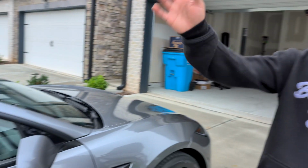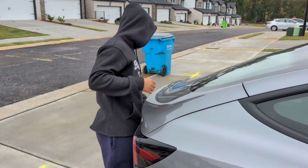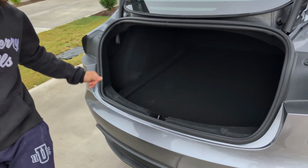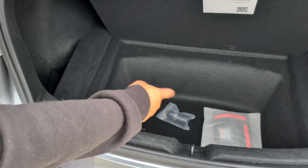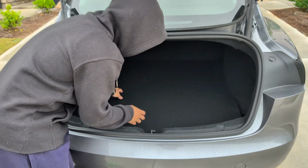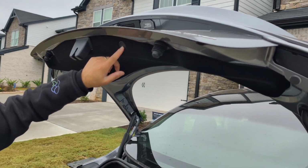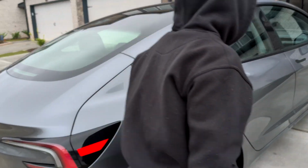Cool things that this actual Model 3 has. Of course, it has the rear trunk, which we'll open up here so you guys can see. So it goes up, and as you can see, there's a lot of actual trunk space back here. And then you have here your front license plate as well as an adapter that comes with it for an actual Tesla charger. You also have a button here, so when you push it, it just brings it down. Nice plate.